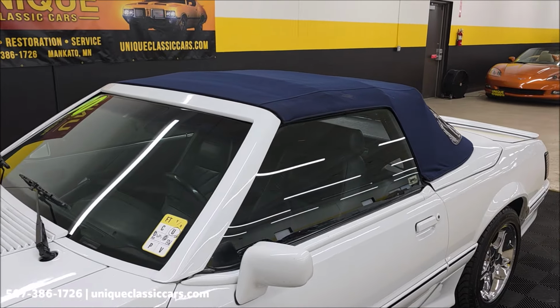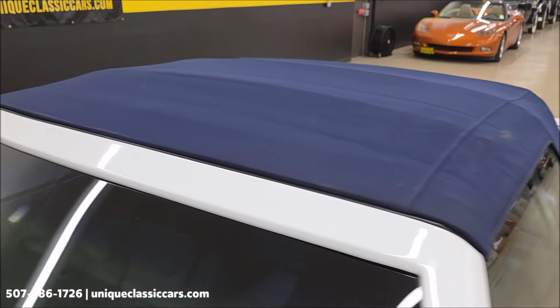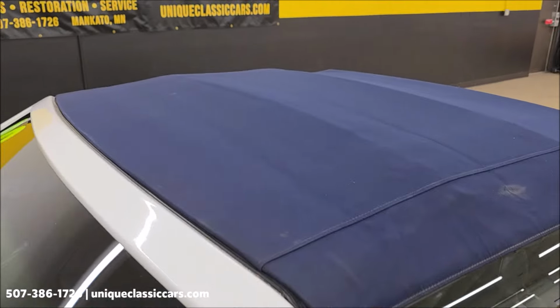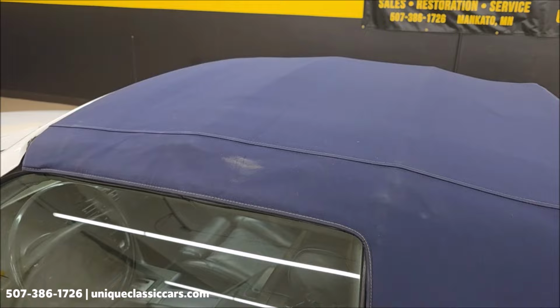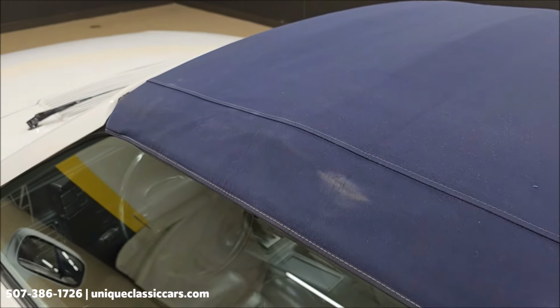And the convertible top is folded up and latched down, so a nice tight fit above the windshield. Blue fabric. Just a couple spots, just a little discoloration from being folded down. It's not a rip, tear, or hole or anything.